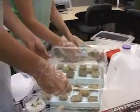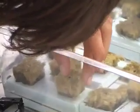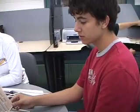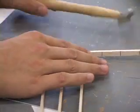Hydroponic foam beds for the plants. Putting the little plants in the rock wool. Well, we're designing, not designing it, but we're making walls for the house. Practicing for the final project.